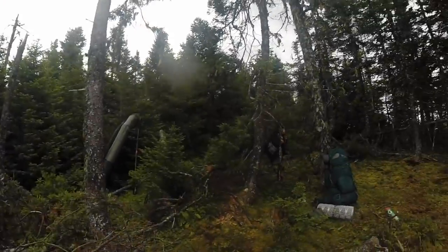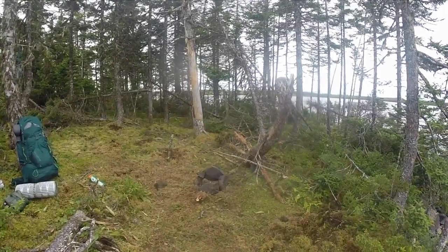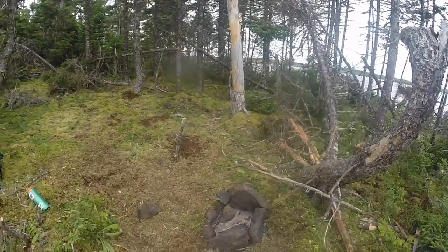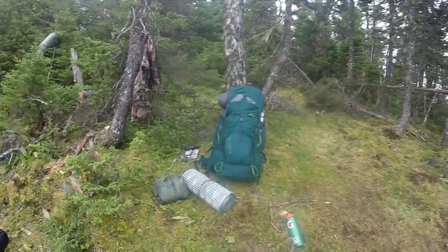So this is it here now. Everything's pretty much packed up, ready to rumble here. Fire's dying out. I got to put a bit of water on that. Very important thing to do. Don't leave a burning fire, especially out here in pristine wilderness. I would never want to be the creator of a forest fire. There's no need.